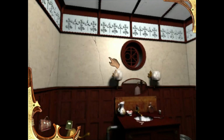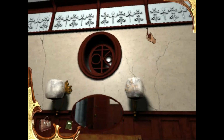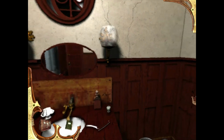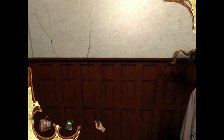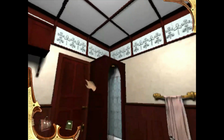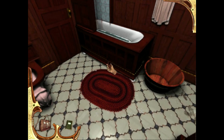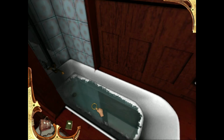Okay. We are at a bathroom. Oh, there we go. That's what I need there. Bar of soap. With the toilet. Oh, there's a tub. Hey, I want to check the tub. This water is still warm. Someone took a bath not so long ago.